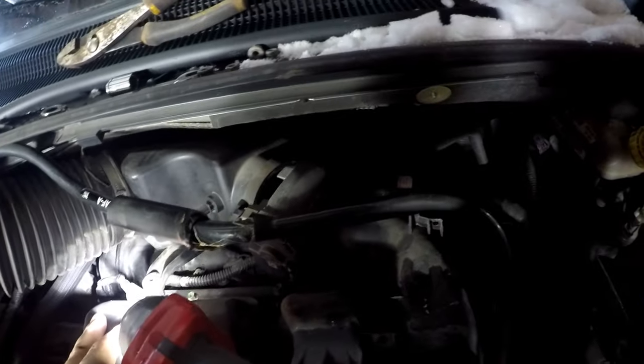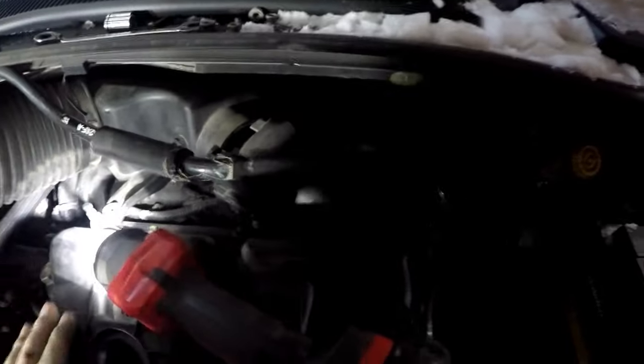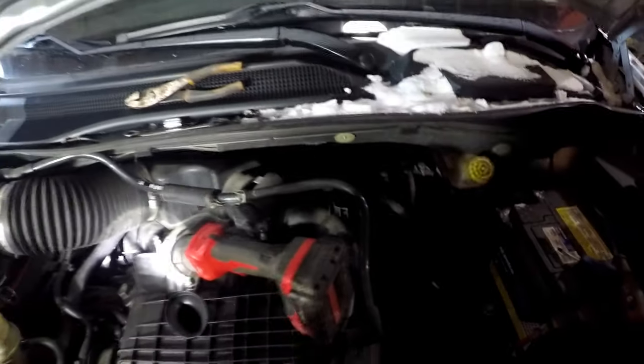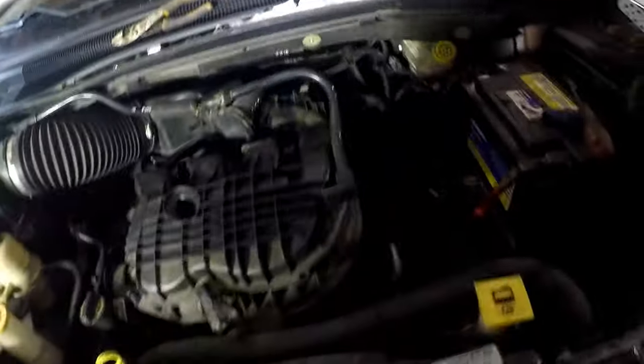So it's got this little tab that blocks that bolt, which are all 8mm, and so you got to pop it loose, push it back out of the way, separate it from, I believe that's the throttle body, don't know, don't care. Take all the bolts out that are up here. There's two studs in the front. You gotta take the nuts off them. And there's two back here on this bracket. You gotta take them bolts off.